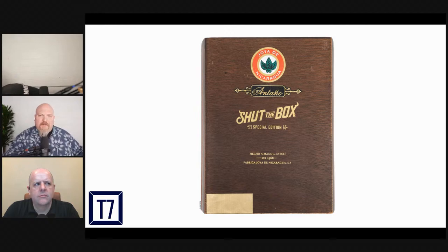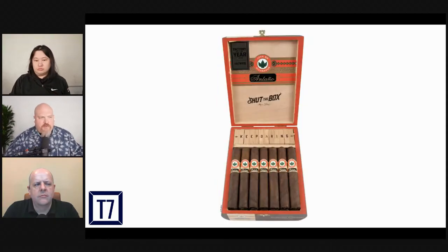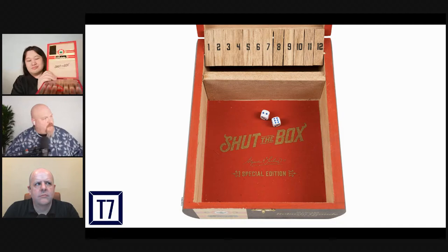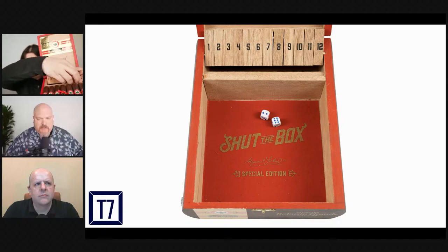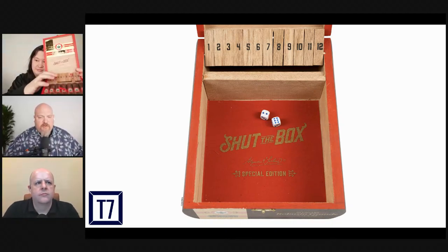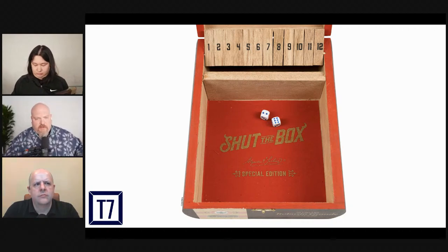Cigars. But essentially it's a box of cigars, and when you take the cigars out of the box, there is a location for you to toss dice, and you have a wonderful row of numbers on the top that you basically just move back and forth. The object of the game is that the players roll two dice and use the numbers achieved on the dice to turn over numbers 1 through 12. It includes 20 cigars. And you basically take them out, and the dice are kept underneath the numbers there on the top.